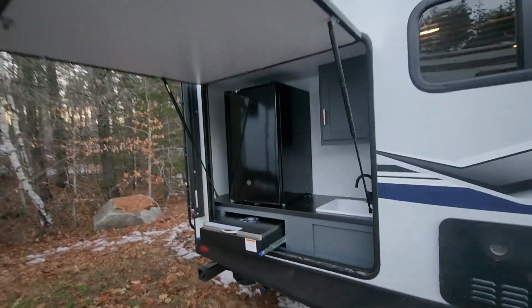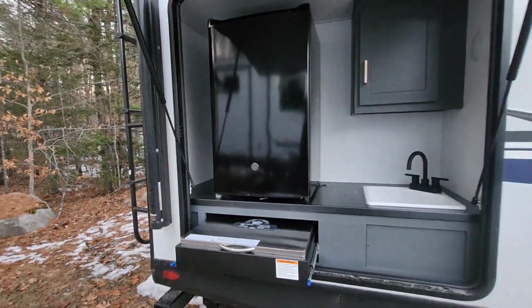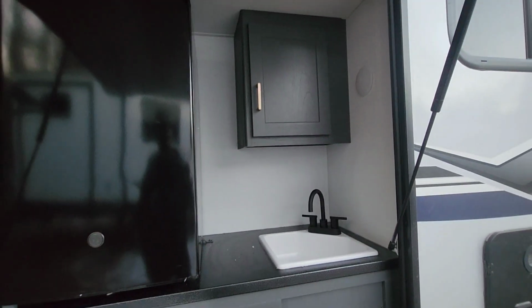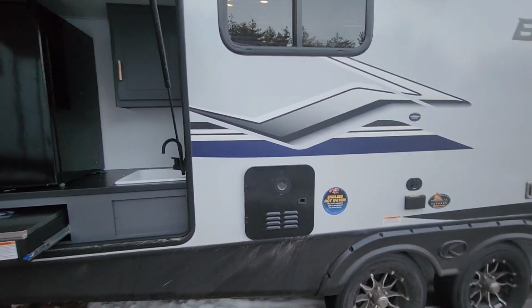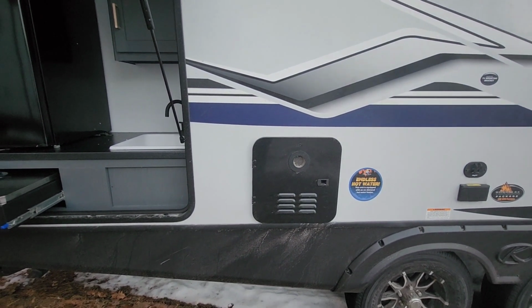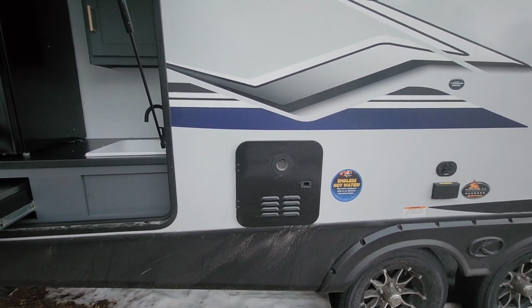Now, this is an outdoor kitchen to write home about. You're going to have your Capital Grill, huge mini fridge right here, a fully plumbed sink, and a nice little bit of storage right under that huge power awning so you're not going to get wet. That's right next to our tankless hot water heater by Girard, which is really cool. If you already have a camper and you're looking for a tankless hot water heater, this will fit right into the same hole as your current one.